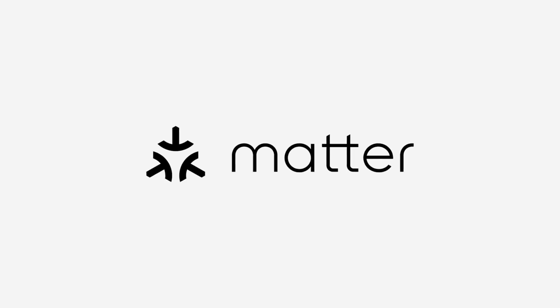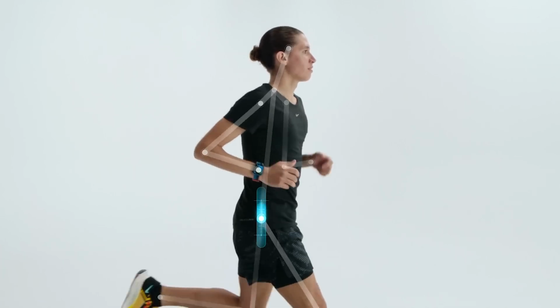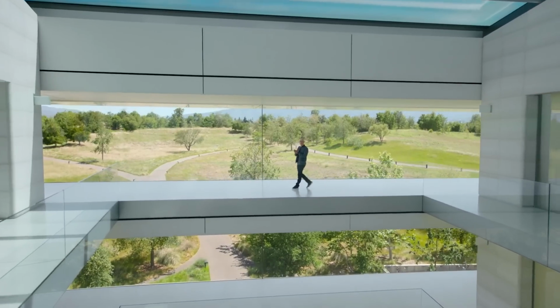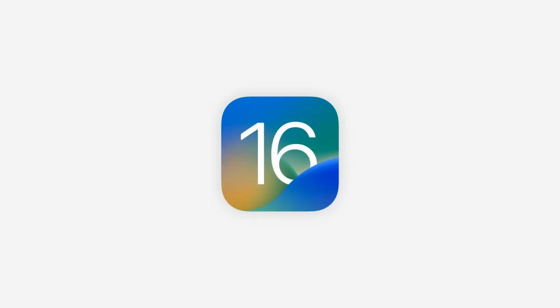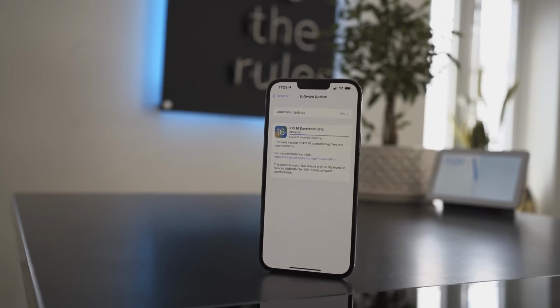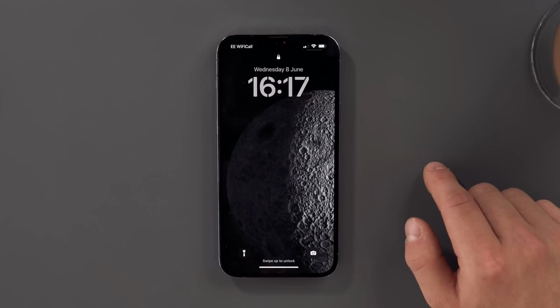It's called Matter. iOS 16. Let's talk about watchOS. Good morning and welcome to WWDC. Loads of new stuff was released. It was super exciting, but what I'm really intrigued to show you guys is iOS 16, the new operating system for all of the iPhones out there. And as you can see, I've got the beta on my phone. Let's get straight into this.